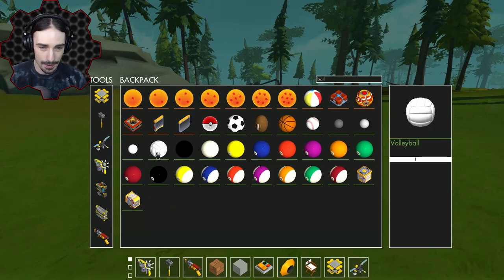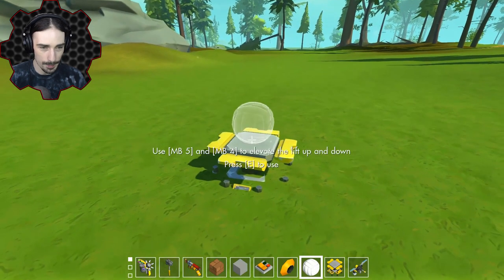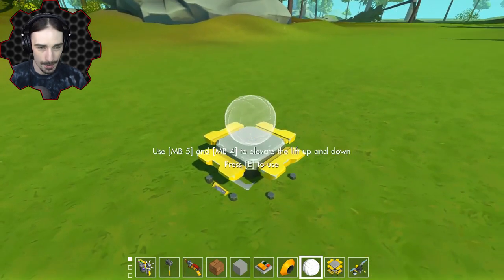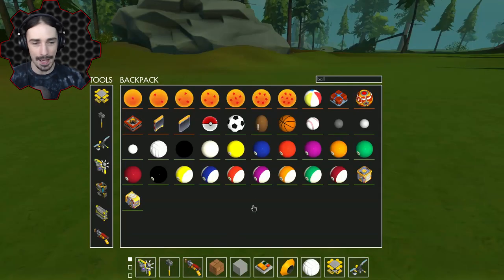So I'm thinking, if we just get a beach ball here or something, or a volleyball. That's a little small, isn't it? We might need something bigger. How's this looking blue? Okay, it doesn't go blue. We can't use that then. Trial and error. Sometimes you gotta work with what you got.